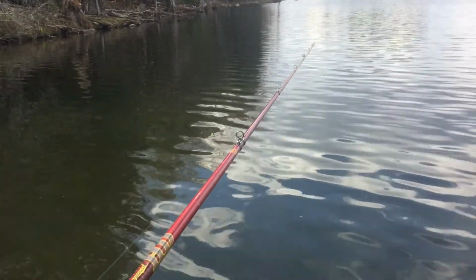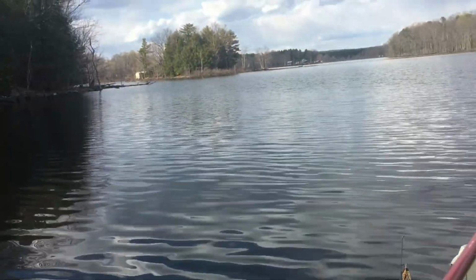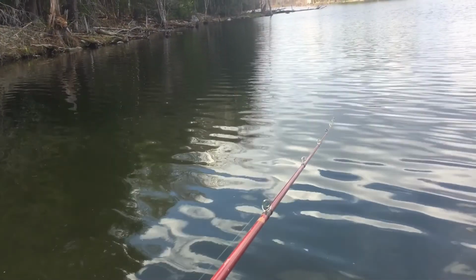So we're gonna try these main points at which I think the bass are gonna be around. That was a log. And let's see what happens.